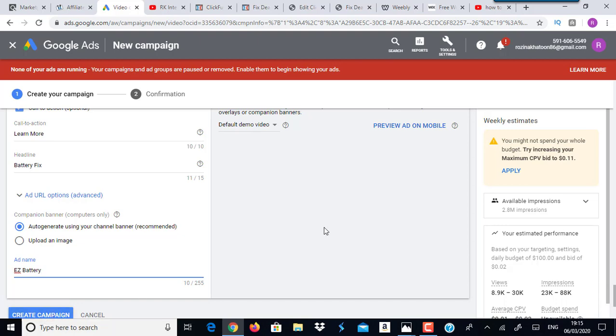Chicky boom. Within 24 hours, they are going to approve your campaign and you're going to start receiving traffic.